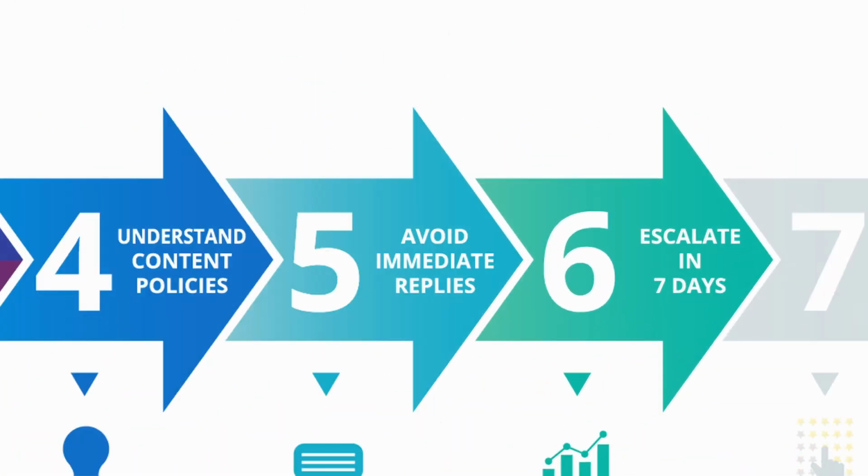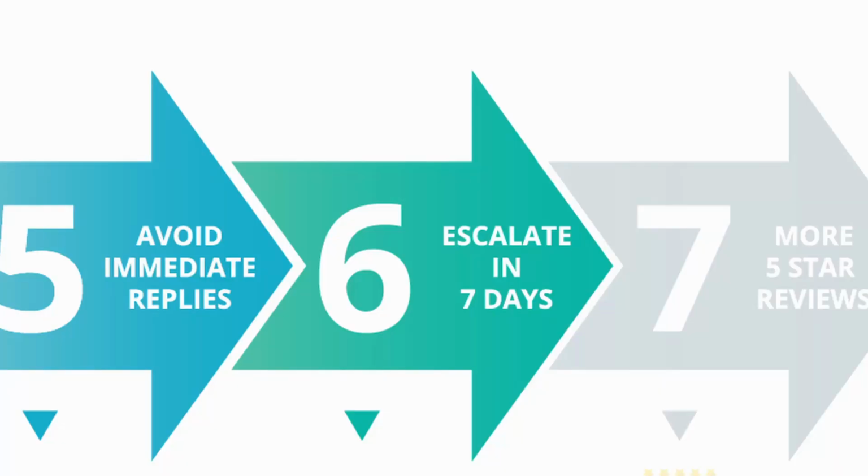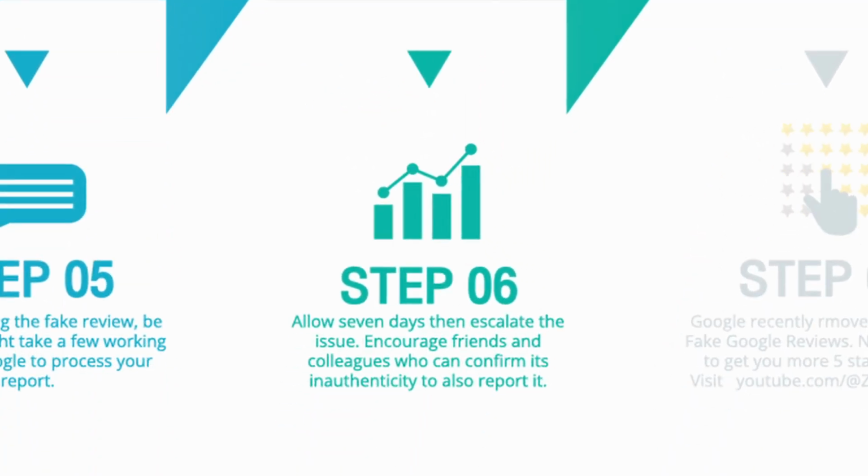But step 6 is a bit more if time goes by. So allow a week. If after 7 days Google's still not looked into it, then you may want to contact them again. And again, if you get this wrong, it can make it worse. So what do you need to do here?